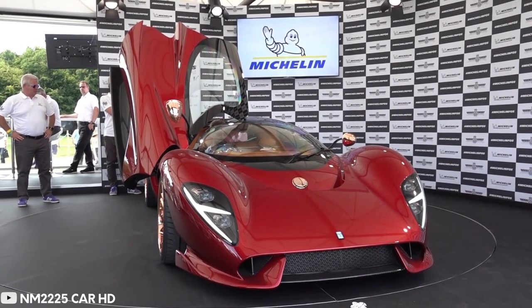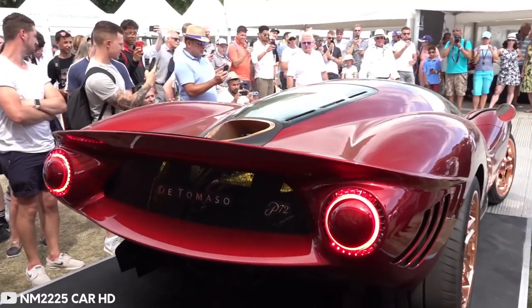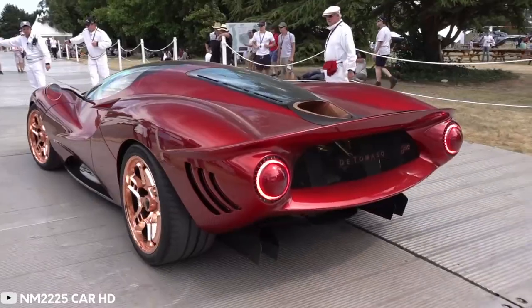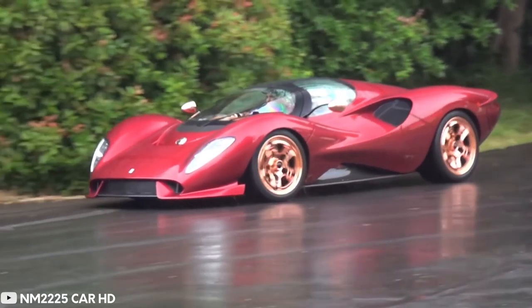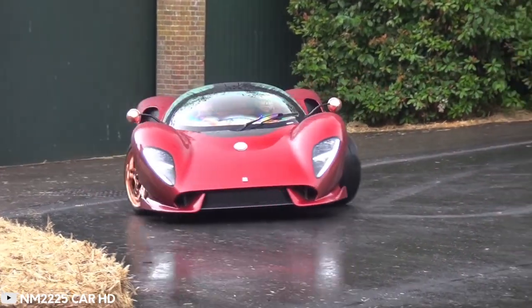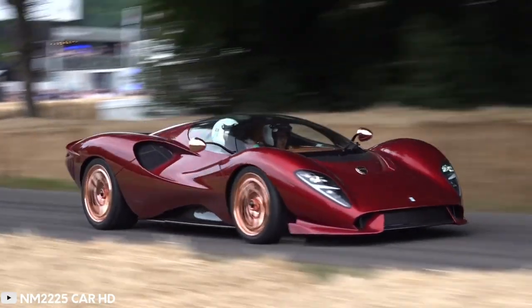Revived Italian manufacturer De Tomaso has come out with one of the most exquisite looking cars displayed at the Quail event. Called the P72, it shares most of its underbody components, such as the chassis and the engine, with the absolutely wild Apollo Intensa Emozione. The P72's design is based on the P70 race car and Le Mans racers from the 1970s. De Tomaso will sell only 72 units of the P72.